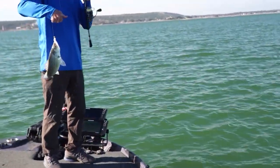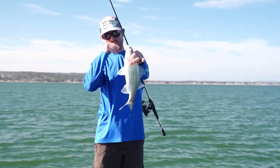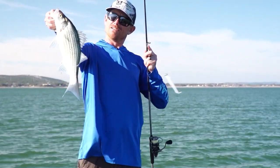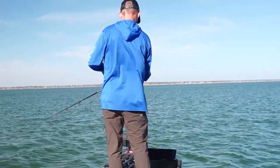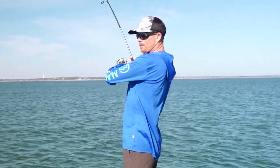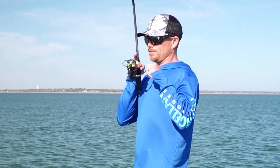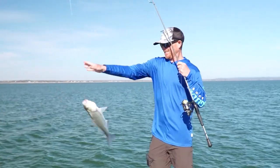Ooh. Nice little fish. God, they're good little fish. They're not big, but they're a good solid fish to catch. Oh, yep. There we go. Man, having the right equipment when it comes to catching these white bass and striper, because you just never know what you're gonna hook into.